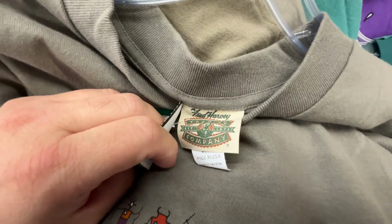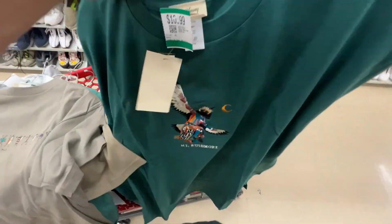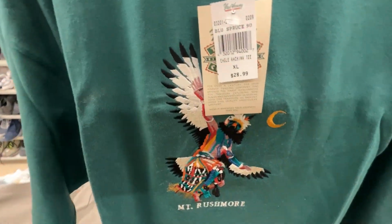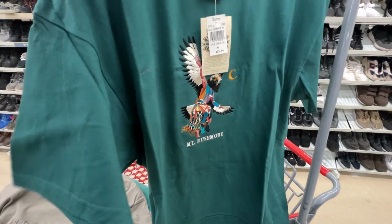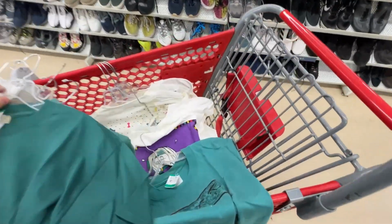This Fred Harvey stuff is really good looking. I was surprised this next one wasn't worth more. I saw somebody asking somewhere around $13, $14, $15 for that. That's new with the tag. They wanted $10.99, so it would have been 9 something, give or take. 8 something, 9 something, but I decided to pass.